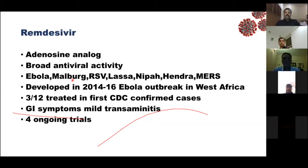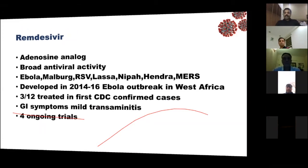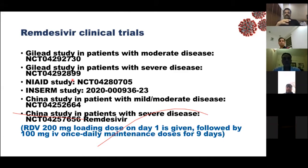There are almost 4 main ongoing trials on remdesivir, and 2 more other trials are also there. In the Solidarity arm also there is a remdesivir trial, given as a 200 mg IV loading dose, then a 100 mg once daily maintenance dose. So this dose is available, but the issue is we don't have remdesivir in India right now, and countries like the US are not exporting the drug. So getting remdesivir in India will be extremely difficult at this point of time, I feel.